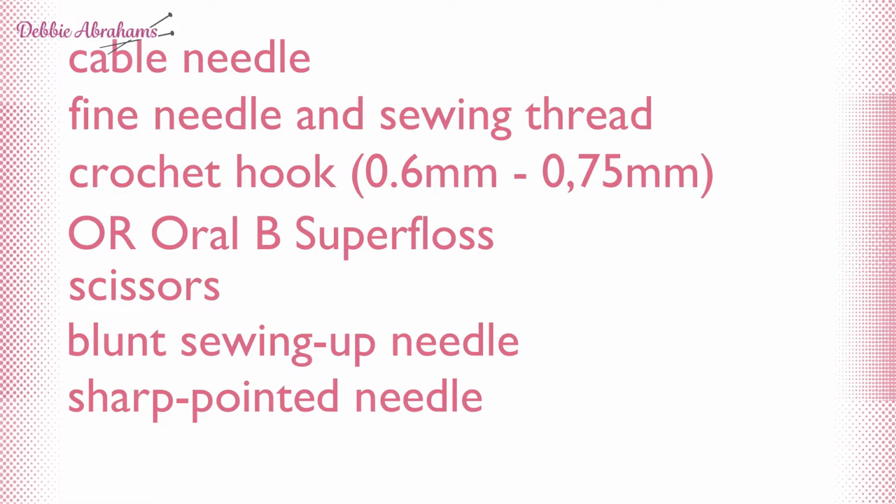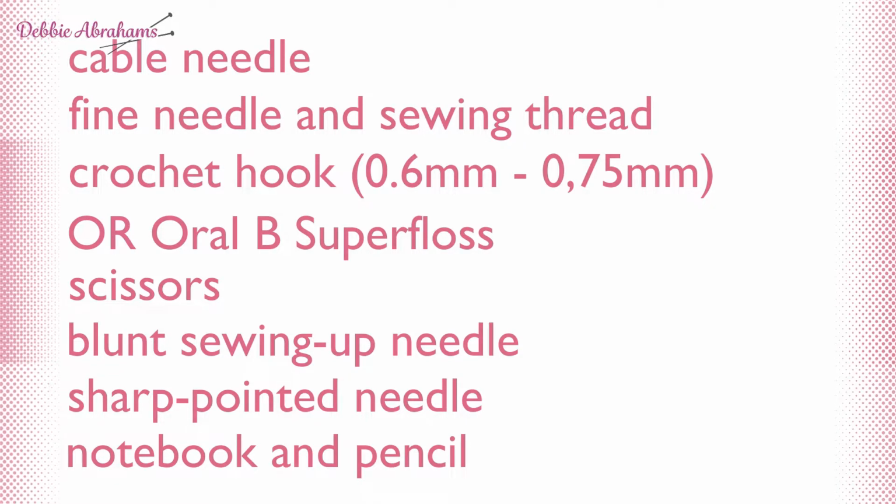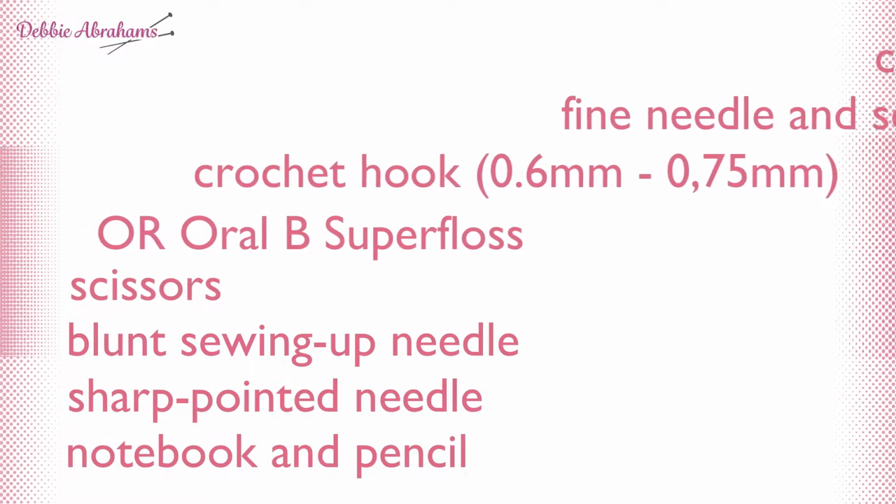loose ends. You also could benefit from having a notebook and pencil, although you can obviously use the notes pages in your brochure. If you don't want to do that, set yourself up with a notebook. It's a really good way of recording your progress as you knit up the cushion. You could write down all the important things that you need to remember as you're working on it.